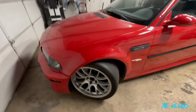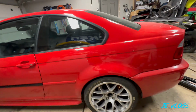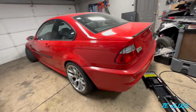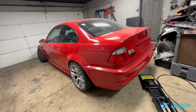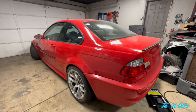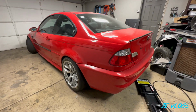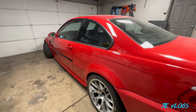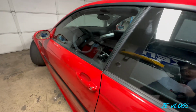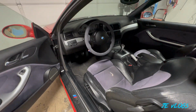So yes, guys, this is a 2003 BMW M3. This is what replaced the E46 sedan project I had. I picked this up back in June, I believe, or July, not sure, here in town. I believe I got the cheapest M3, and that being a 6-speed manual, true manual.